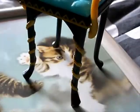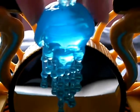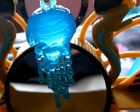So if we go on to the actual vanity set. Up here we have a chandelier, which is again Cleo's skeleton with the mummy wrap. My mother, when she saw this, she's not really a fan of Monster High, but she does like miniature stuff. But she said her favourite part of this vanity set was the chandelier.